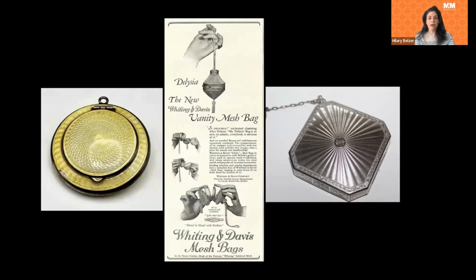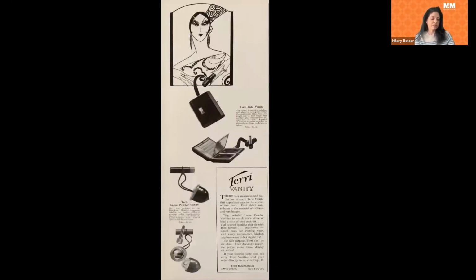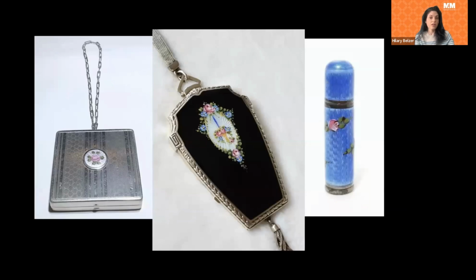Engine turning and mesh represented the embracing of the machine and factory modes of production. And the use of newer, less expensive materials like bakelite made the object look innovative and appealing, but still easily accessible for the average consumer. So dainty floral motifs, engine turn patterns, and painted enamel comprise the overall look of mass-produced compacts and cases through the mid-20s. But that would change very quickly in the later part of the decade.